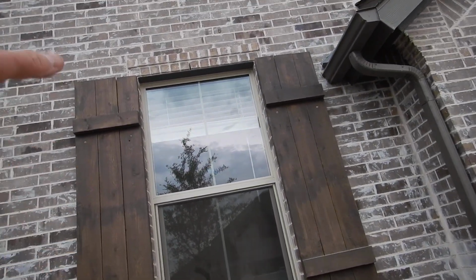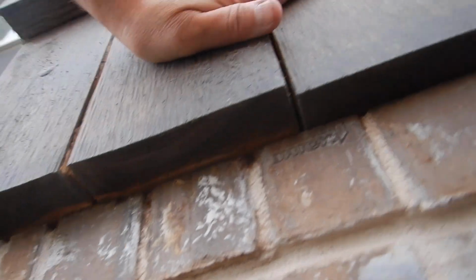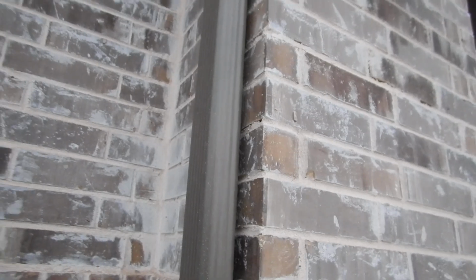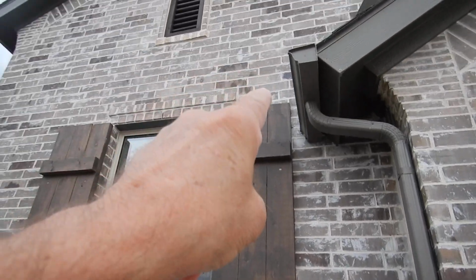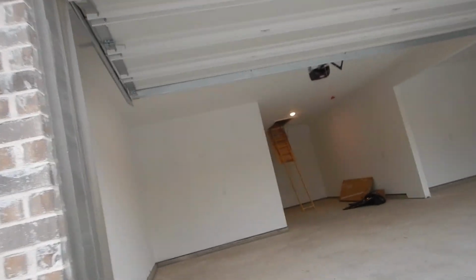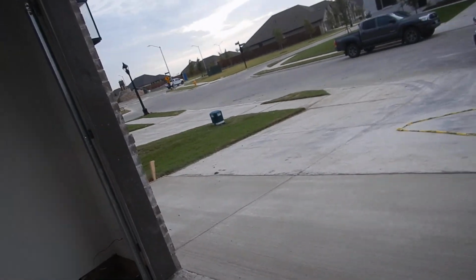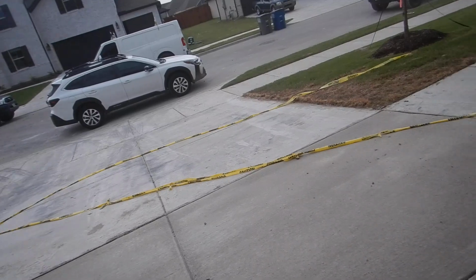These faux shutters have been stained on the fronts and sides, but they have not been stained on their tops. They have been stained on their bottoms. Water is going to come in on the tops of those faux shutters and cause them to hold water, become distorted, and rot prematurely.